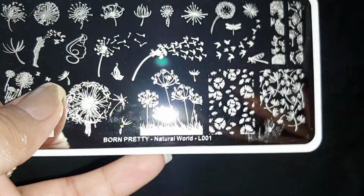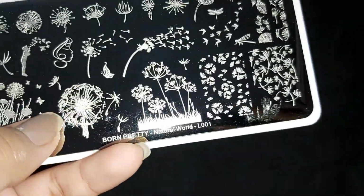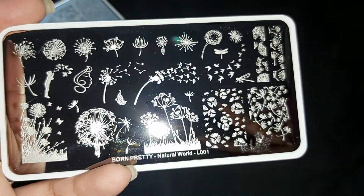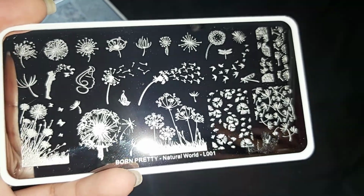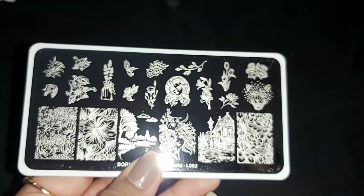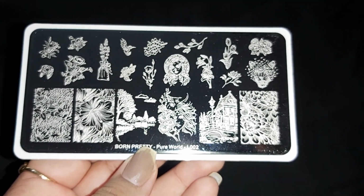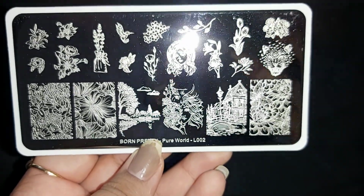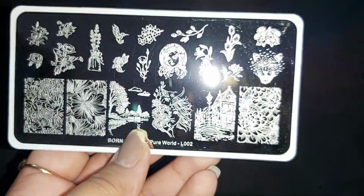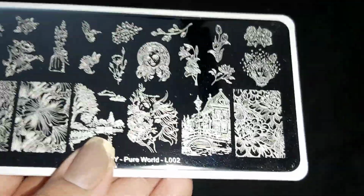I personally loved the look of these beautiful designs on this plate, and I am sure I'm definitely going to use this plate again and again on a regular basis, I guess. Next one which I got is Born Pretty Pure World, which is perfect for reverse stamping as well. See the beautiful designs. I love this scenery design as well as this one, and other designs are pretty like always.